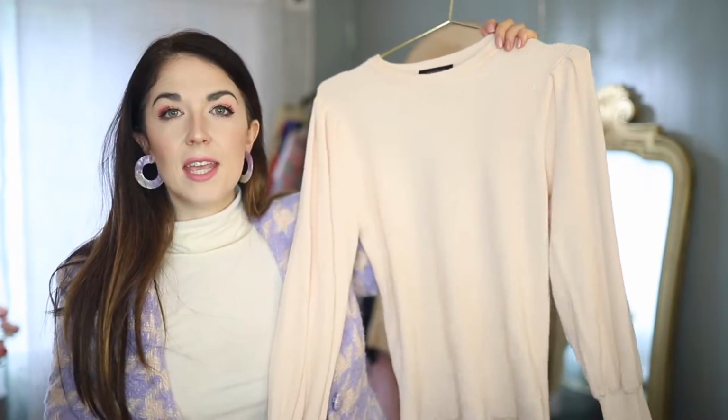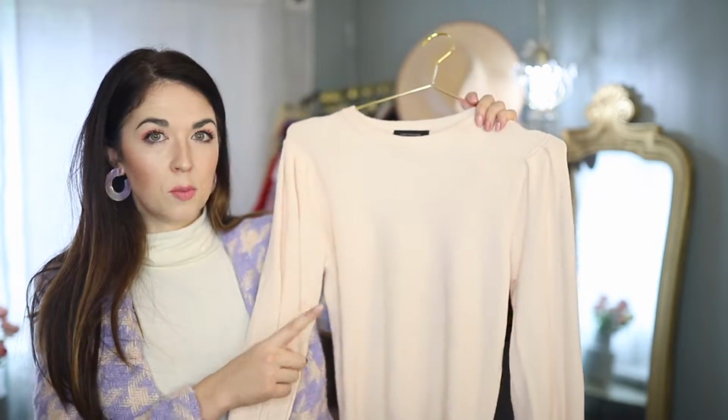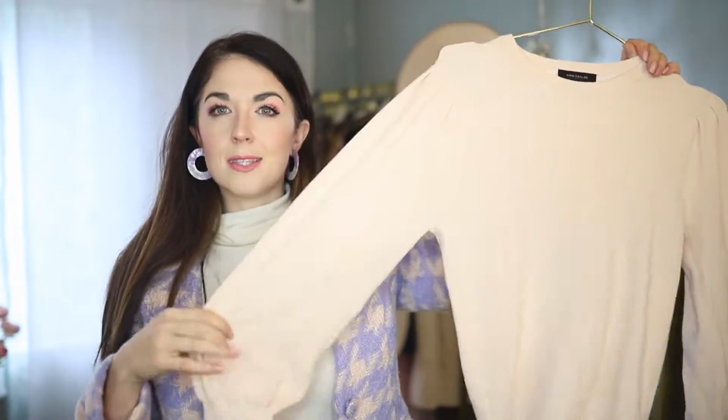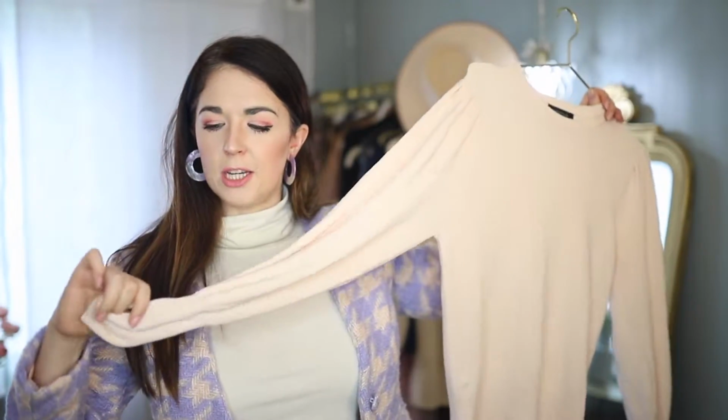But if you live in a cooler place and you tend to like to layer because you get hot easily inside, this would also be a great piece to have. It's just a very straightforward sweater. It's got this really pretty pleating in the shoulders, and the sleeves are quite voluminous, and they've got this sort of tighter portion down here by your wrist.